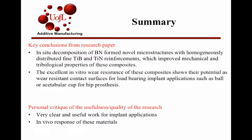So the key conclusions of the paper are that they deposited the boron nitride to form novel microstructures with homogeneously distributed titanium boride and titanium nitride reaction products, which improved the tribological properties, increased stiffness and wear resistance. These excellent properties, when compared to the generally used chromium cobalt alloys, show their potential to be used as load bearing implants. My personal critique of the paper is that it's very clear and very useful for implant applications, and it would be interesting to see their future studies on the in vivo response of these materials, as we have seen that metal debris are known carcinogenic agents and are going to be toxic in nature.